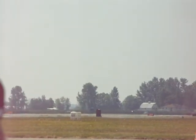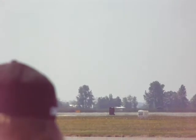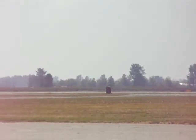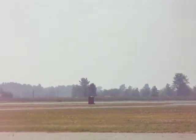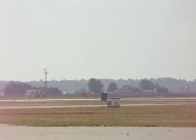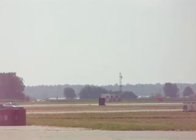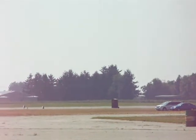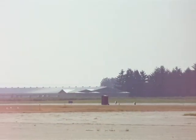I'm going to sort of guess this, because from back here, it's difficult to tell what that thing is. Well, we know it doesn't have wings. No. There is no fuselage. There is no tail. It's simply an outhouse going down the runway. Excuse me? Well, that's what it looks like to me.